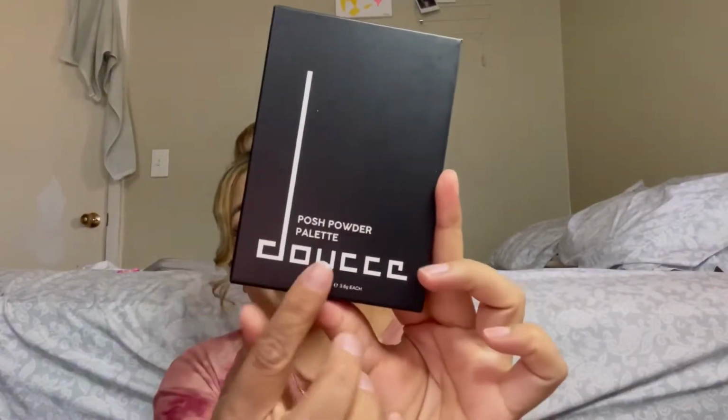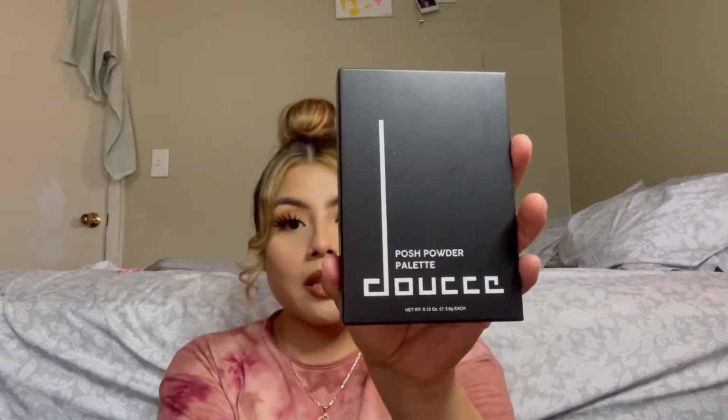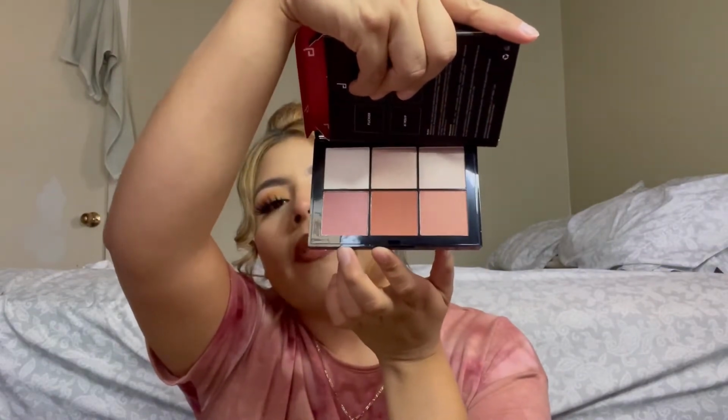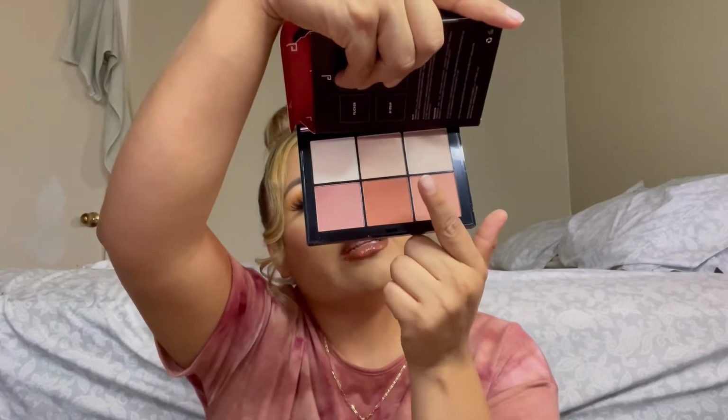Okay, so on my Ipsy bag I got this. It's from the brand DOUCCE. I don't know if I pronounced it right or not. This is how it looks, you guys can see. It's a very pretty palette, very pretty. The blushes and I believe the highlighters.